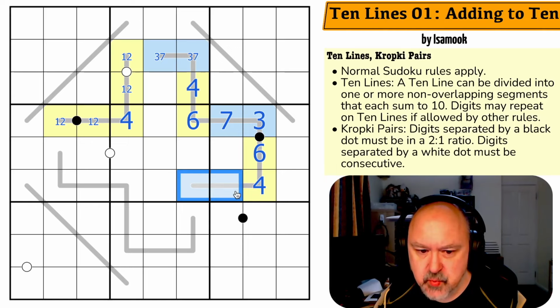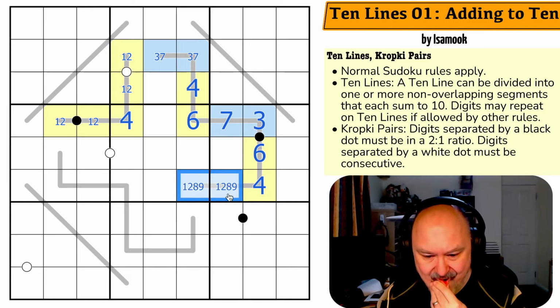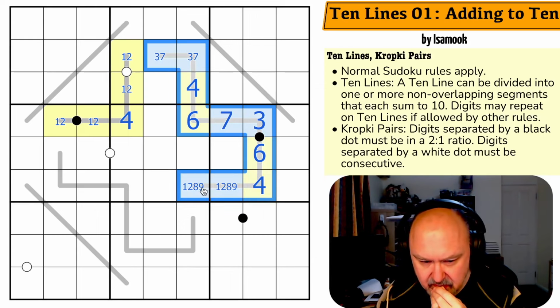I can use 1, 9. I could use 2, 8. I can't use 3, 7. I can't use 4, 6. So these are 1, 9 or 2, 8. Okay. Cool. This is cool, by the way.